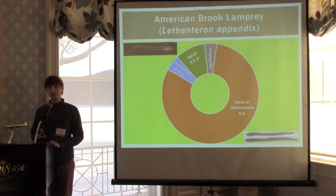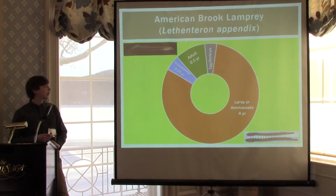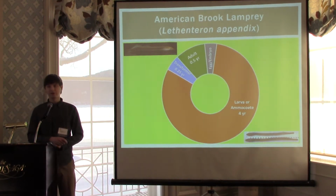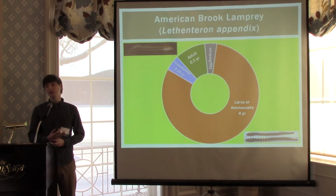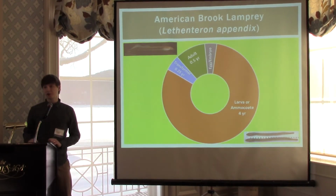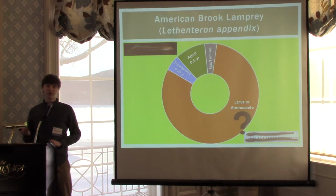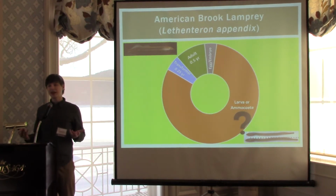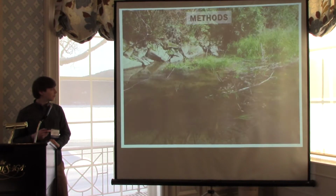American Brook lamprey are a little bit different from sea lamprey. They don't feed on other fish, right? So they avoid having that juvenile period, and they turn right into an adult after they're done with their larval period. And so their entire life history is almost completely larval, with very short periods where you actually see them swimming around as the adult. And for the work that I did here, one of the questions I want to ask, of course, is how long does it actually take in the populations that I'm looking at in New York State?